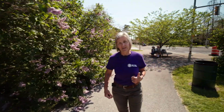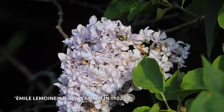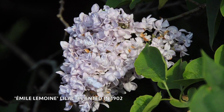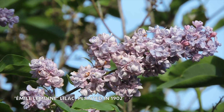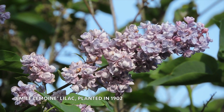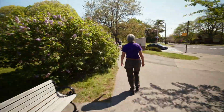They also have doubling, and this particular lilac is a hose and hose doubler. That means that lilacs have 4 petals, and hose and hose means there's a set of petals here, and then there's a second set of petals on top of that, and you can get as many as 3 or 4 sets of petals, depending on the cultivar. We're going to keep going uphill now.